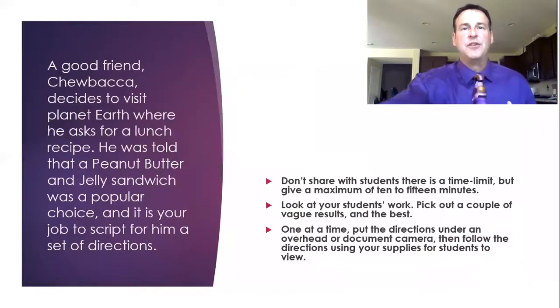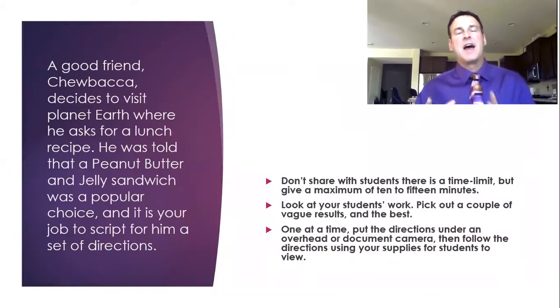To help students know the value of details, I have them do an activity where they take out a sheet of paper and a pencil and write a recipe for making a peanut butter and jelly sandwich for someone who has never seen or eaten one before. That's why I use an example of Chewbacca, because I'm assuming he has never had one.